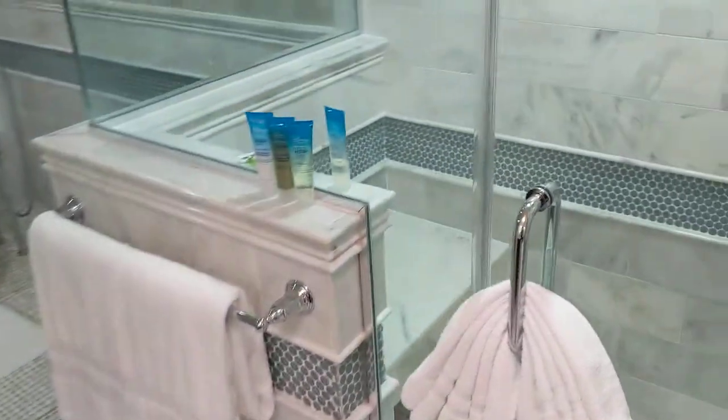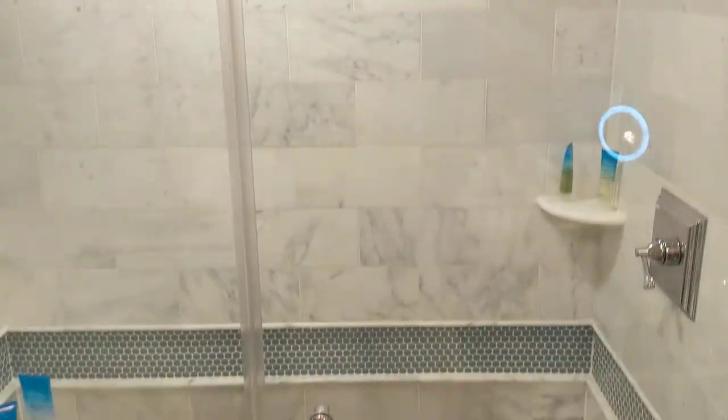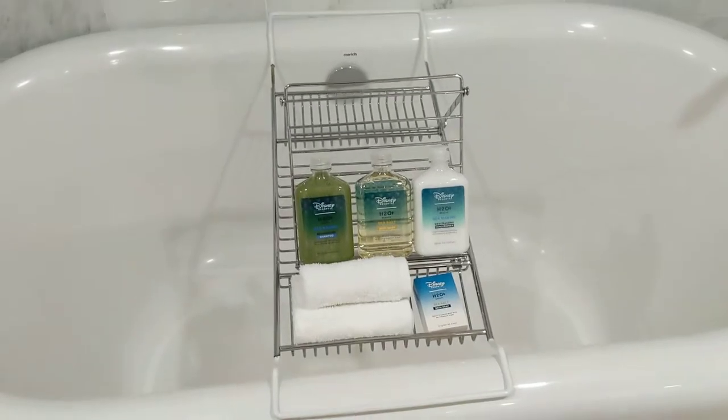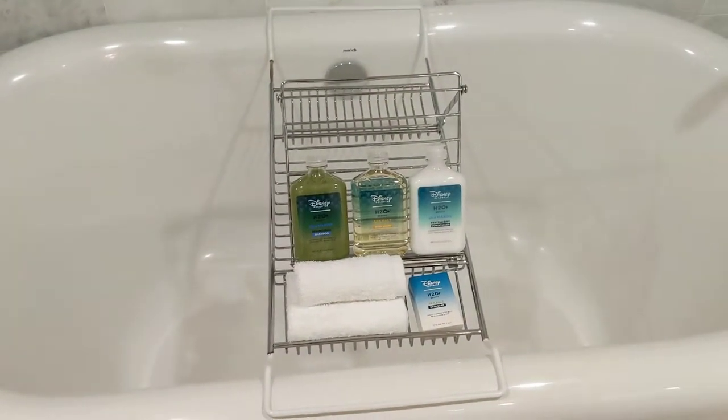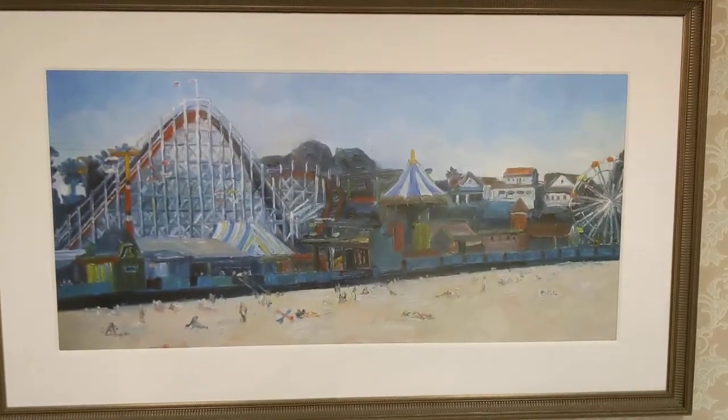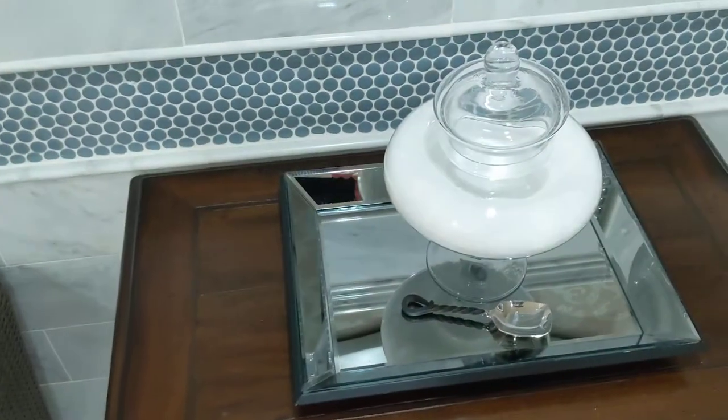And then is the shower, which is very nice. And then a freestanding tub with the largest bottles of shampoo and conditioner and body wash that I have seen at any of the Disney resorts. Very nicely themed painting. Another mirror. There are bath salts, a Jetted tub bubble bath. This bathroom also has a hamper. So we'll walk on out of here. Go stroll back.